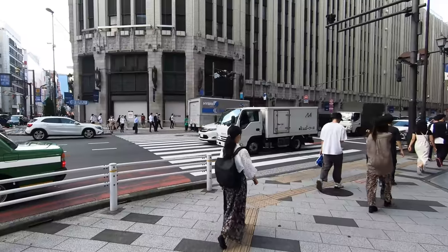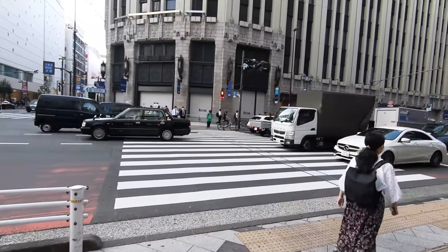This is Isetan department store. Really nice department store with an amazing food court. They're closed today.